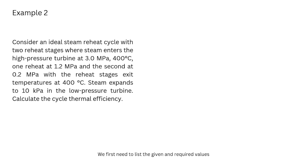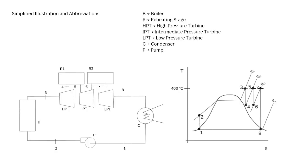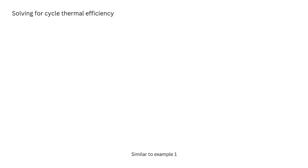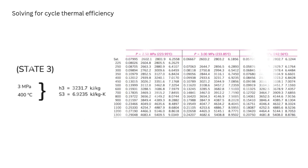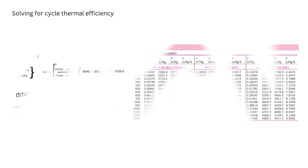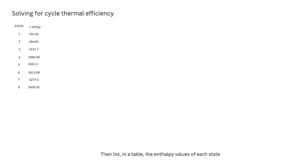For example 2, we first need to list the given and required values and draw the illustration. Similar to example 1, we determine the enthalpy values at each state and interpolate as needed. Then list in a table the enthalpy values of each state.